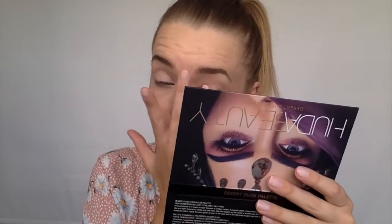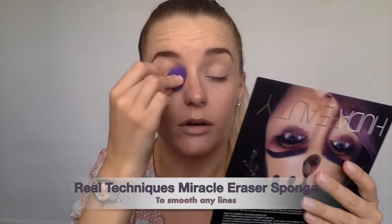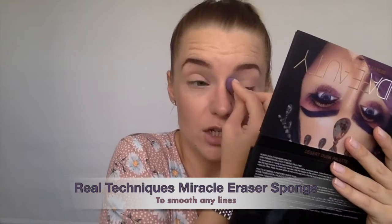So I'm just going to go and do the second eye, and I always apply this with my finger. I just feel that it warms a lot better and sits better once I've applied it with my finger. And then you can always go and even it out with a sponge, which I like to do, the Real Techniques Miracle Eraser Sponge. Just takes away any harsh lines that you may have got. I know because my nails are a bit longer at the moment, I generally get one right here on the inside of my nose. So that is the base down.